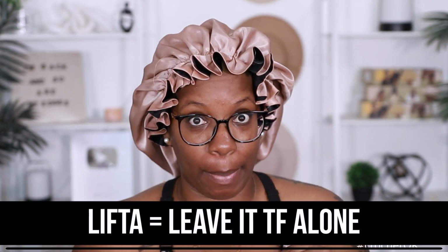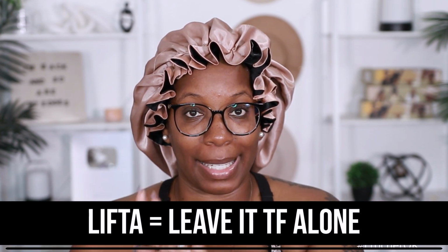I do have PCOS, which does cause male pattern baldness, hair loss, and hair thinning around my edges and around my crown area. I am working on that, and my hair has been doing its thing. I'm back on my meds, and I have been using my lifter method. Now, my doctor-prescribed medication does not make my hair grow back, but it can help decrease the amount of hair that I lose every time I brush and comb my hair. I'm also taking over-the-counter vitamins that I feel like are helping my hair along with my lifter method.